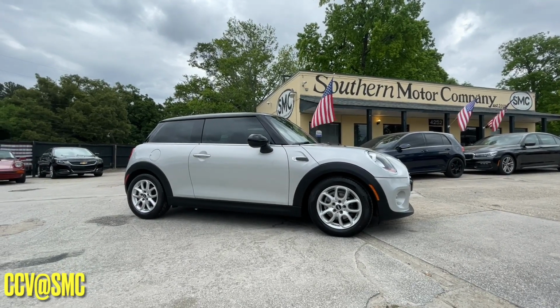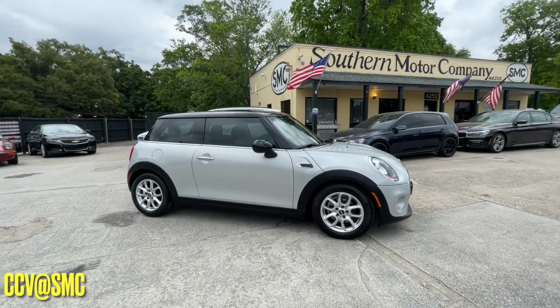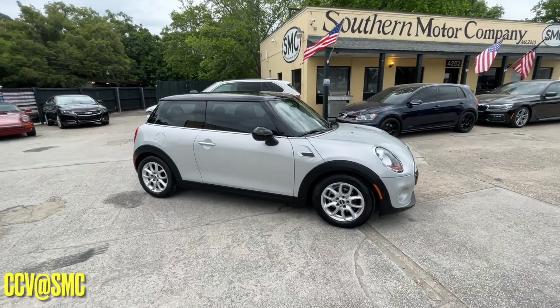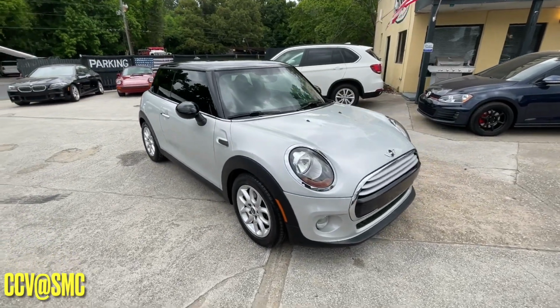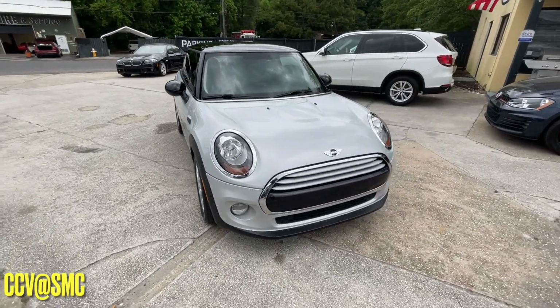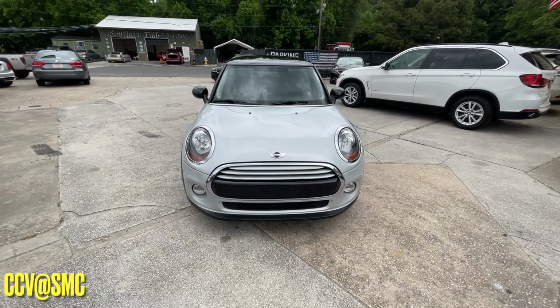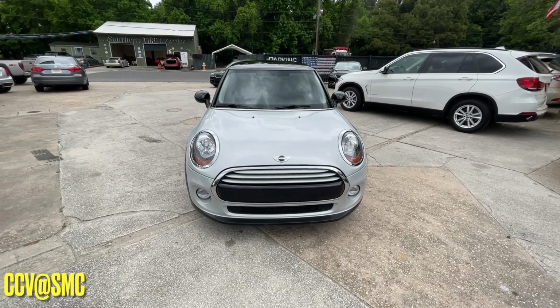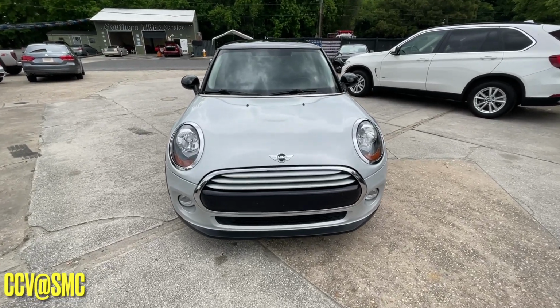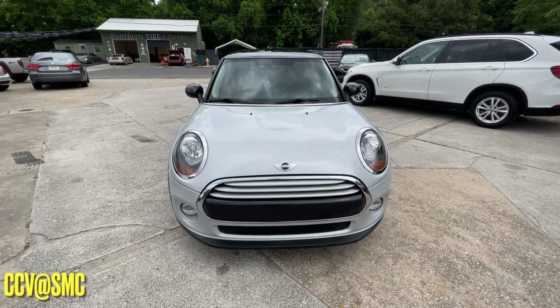Now this is, you got it, the 2014 Mini Cooper. We're going to start walking around it, checking it out a little bit, showing you the condition of it, because that's definitely what it's all about at the end of the day. You want to see what type of shape this vehicle's in, because the price on it is absolutely incredible at just around $99.90.